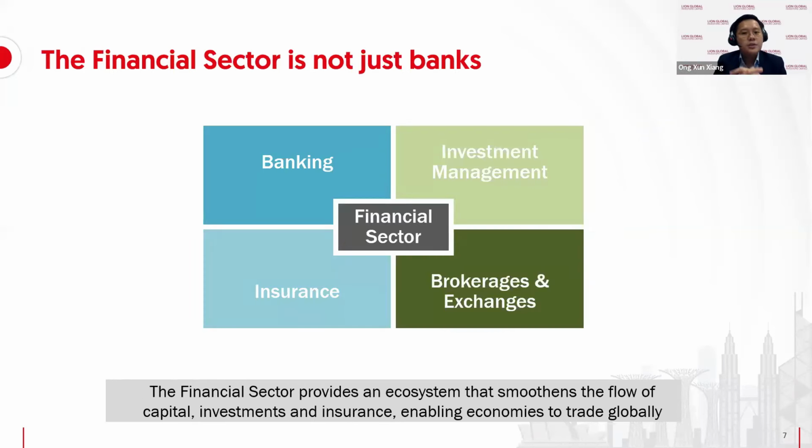And when we talk about the financial sector, it's not just purely about banks. It's also about an ecosystem, which includes investment management, for example, like Lion Global Investors, insurance, brokerages, which definitely includes OCBC Securities here, and also exchanges, for example, like SGX, where we're listing this ETF. The financial sector is basically a well-rounded ecosystem that helps to smoothen the flow of capital and also enable economies to trade globally. So remember, the key thing is that the financial sector is an ecosystem that helps to smoothen the flow of capital.